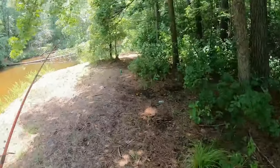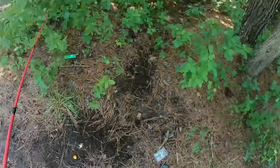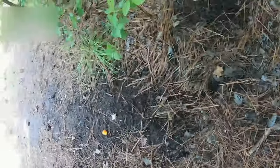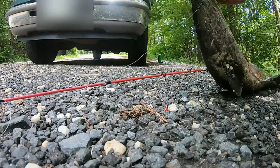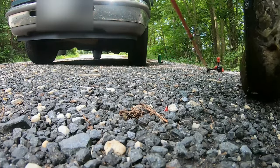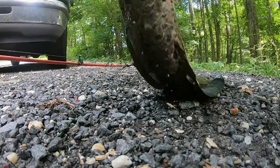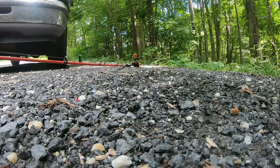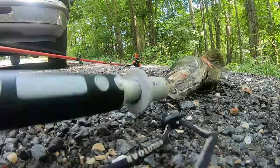I bet you we got one on that other rod. I bet you we got that one on that other rod. Oh yeah. Oh yeah, it's in his gut. Yeah, it ain't. It's gone. It's okay.